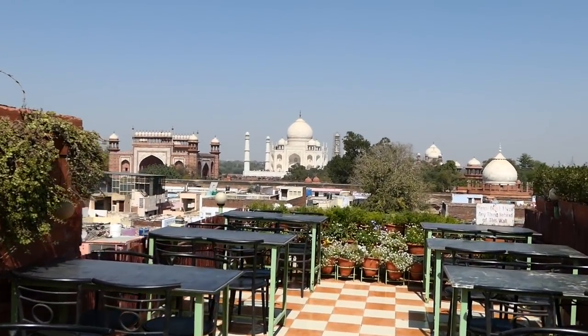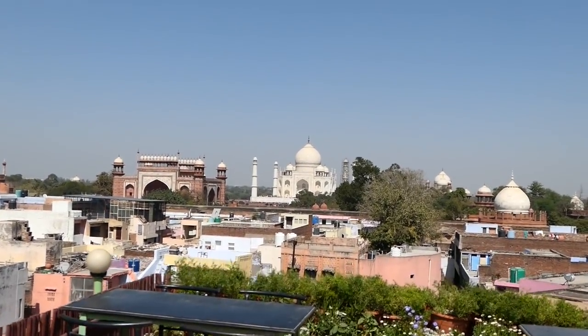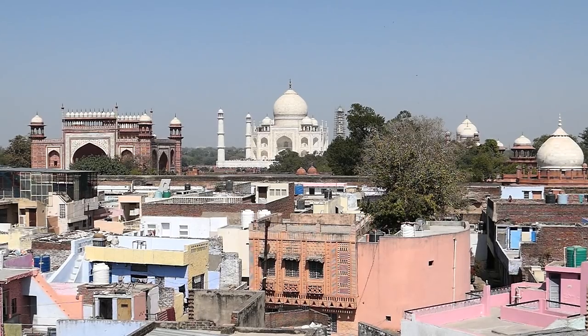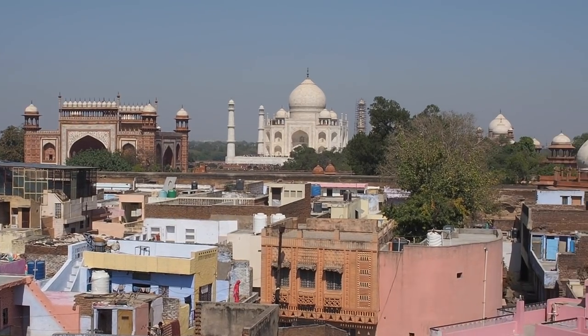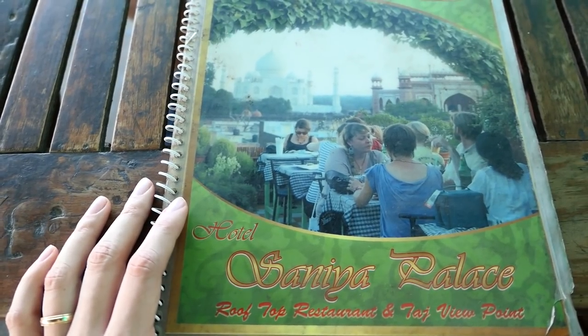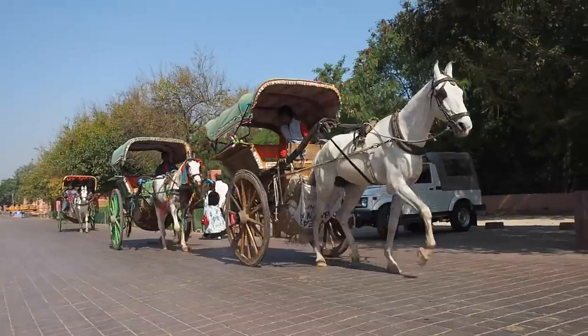So we are doing lunch with a view once again. Check it out, we've got the Taj Mahal. After visiting the Taj, we exited through the South Gate and found a restaurant that boasts one of the best views in town, Sonia Palace Restaurant. The food took a long time to come and it was decent, but we were really here for the views.